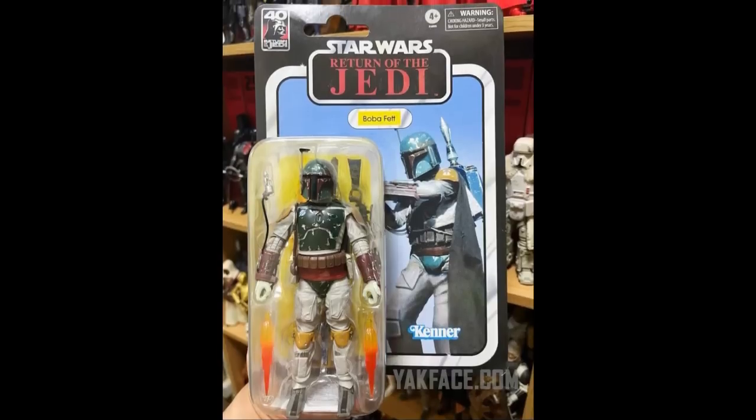Thanks to our good friends at yakface.com, we get to see pictures of the upcoming 40th anniversary Return of the Jedi Boba Fett. Okay, I'm not a fan of buying the same figure over and over, like Mandalorian and Boba Fett, but I'm a sucker for the vintage card back, and I'd be happy if all I did was collect on these card backs for the remainder of Black Series. Only buy them on this card back. But you can't guarantee you're going to get it, so you end up buying it in some weird, goofy-looking packaging, and then later on, maybe you'll get it in this packaging.